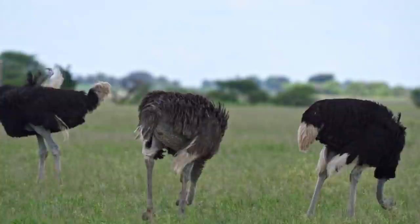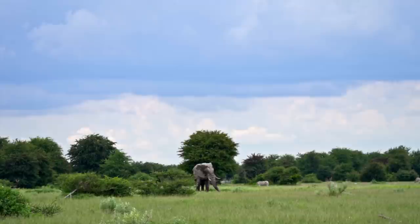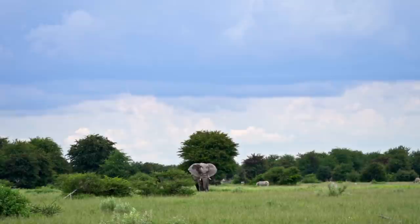This is our first elephant on the actual pan. He's just come out of the woodland. He's a monstrous chap. We've seen almost exclusively bulls on this trip. One or two herds, but since we've come down to the pans, no cows, no calves. Which is interesting. I don't really understand why that should be the case.